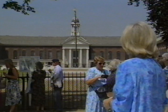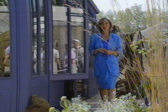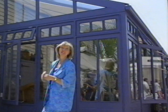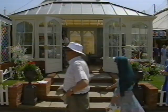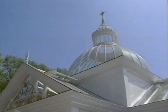Now that I like, but I don't think it would fit in my garden. Obviously, there are sheds. Now, a shed is a shed is a shed, but I'd describe this as a rather elegant lean-to. Then there are the conservative conservatories, and there are others that go right over the top, and you'd need a second mortgage to buy all of them.